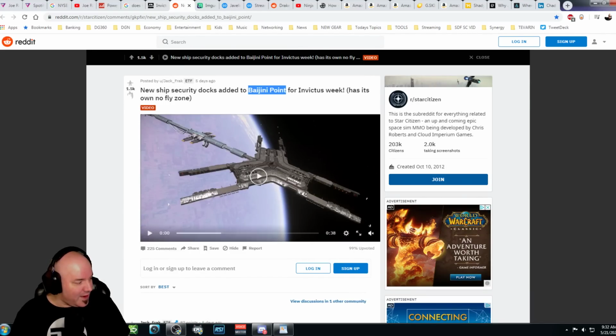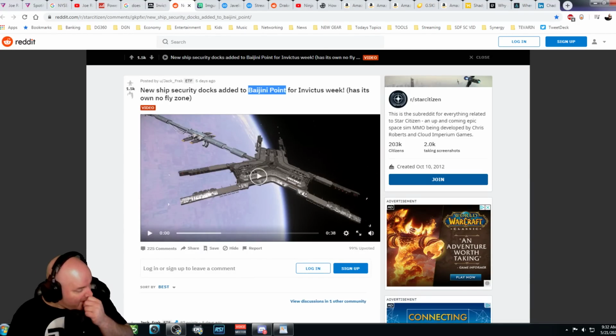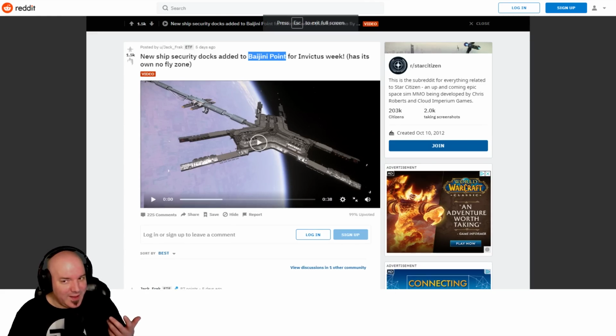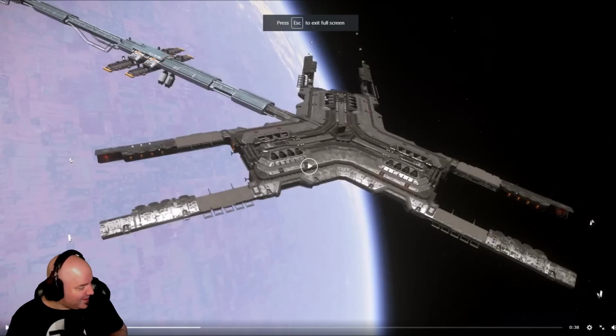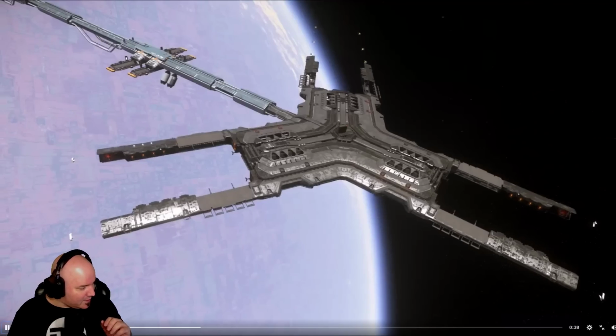Some of you guys might have seen these already, but this looked really tight. You can see the docking collar on, I think, the station above Ark right now, which they're going to use to show you the largest ships in the game, the exteriors, at Bajini Point. I don't know if I'm pronouncing that right. Bajini. But let's check it out. Look at these docking collars. By the way, apparently there are NPCs inside, and the interiors of these docking collars are something you can walk in, according to some of the people on Reddit. Let's check it out here.